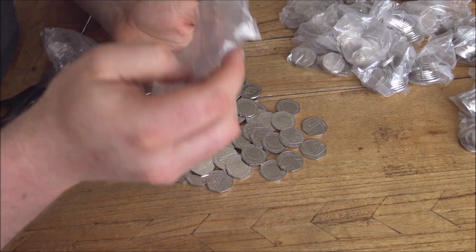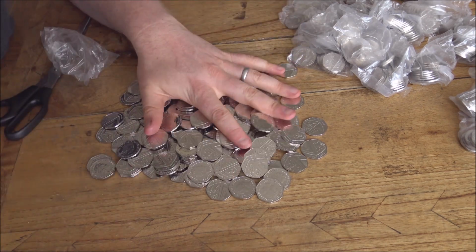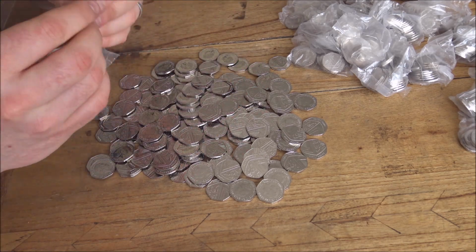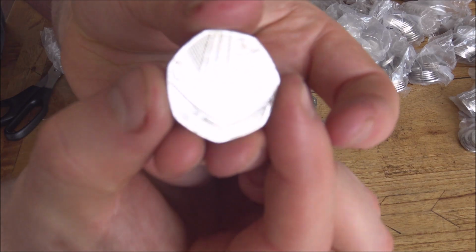It's very interesting to see. So, I mean, these 50p's, I'll tell you what, they look fantastic. They really are very shiny and brand new. Whilst we're here, as it's a coin channel, let's have a quick look really nice and close at this.